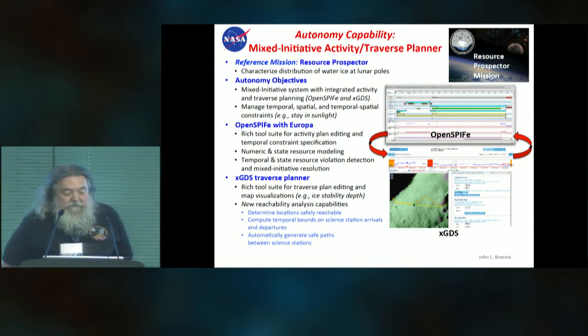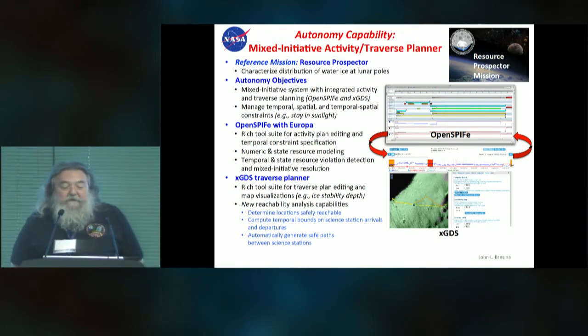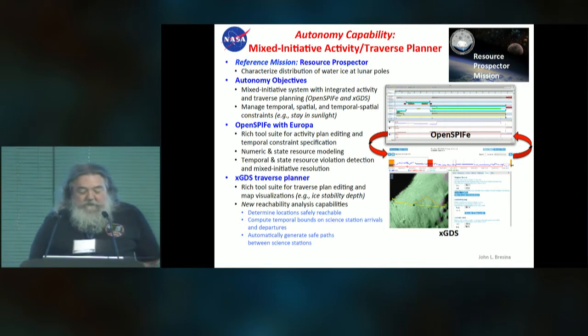And to do this kind of planning, it's very hard to do without some help. So we added some capability to determine all the locations you can access safely from a particular location based on all these constraints. In addition, slope, but to stay in sun, stay in comm. This will tell you where you can go next.